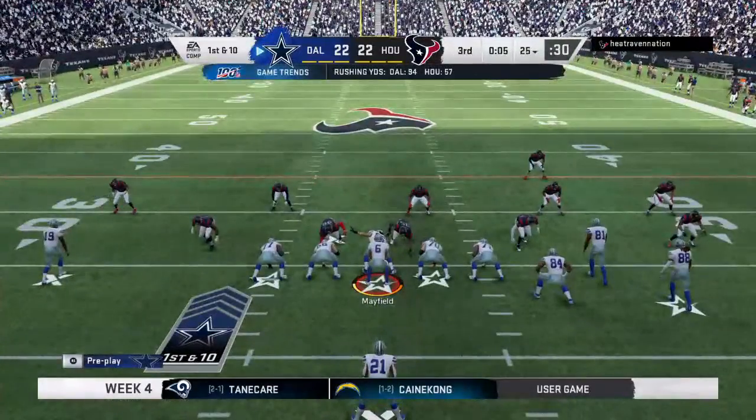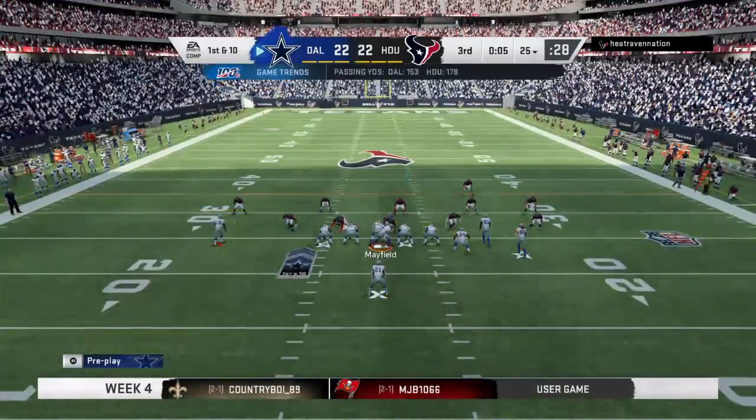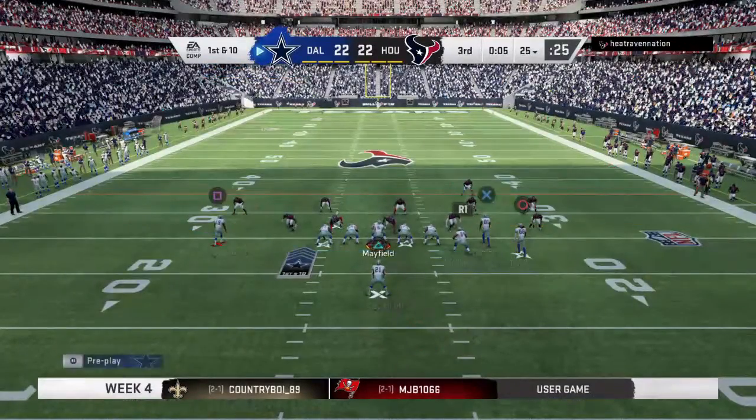You got that right there. Shoot! Point it right, point it right, point it right. Run, run, run.